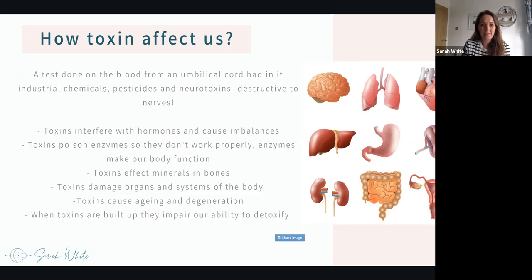Toxins interfere with hormones and can cause imbalances. They can actually mimic hormones as well. So if you are suffering with hormonal changes at the moment, reducing our toxic load can really help to balance that out. Toxins poison enzymes so that they don't work properly. Enzymes make our bodies function, so if they're getting damaged, our body is not going to function properly. Toxins affect minerals in the bones. Toxins damage organs and the systems of our body. Toxins cause aging and degeneration, and that's not just external, that's internal as well.